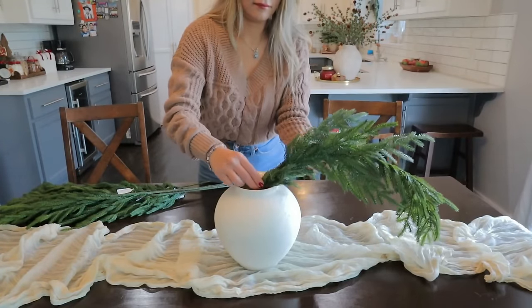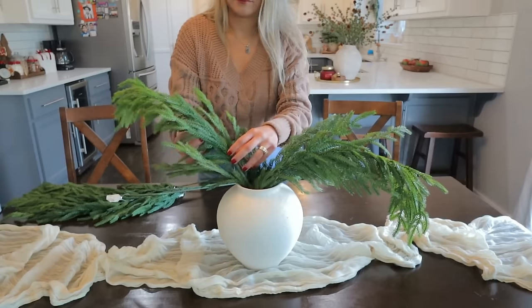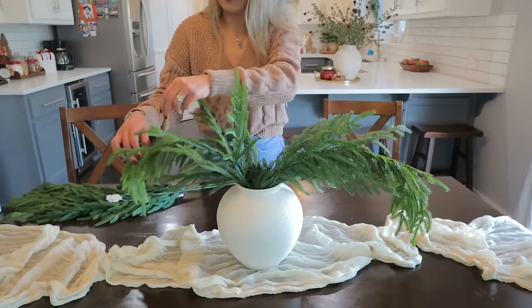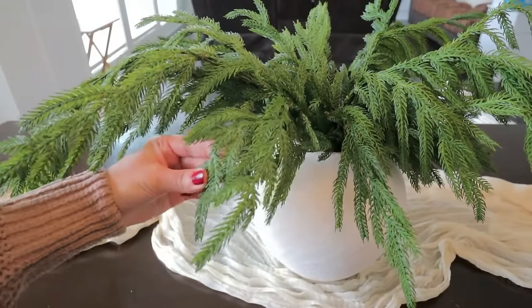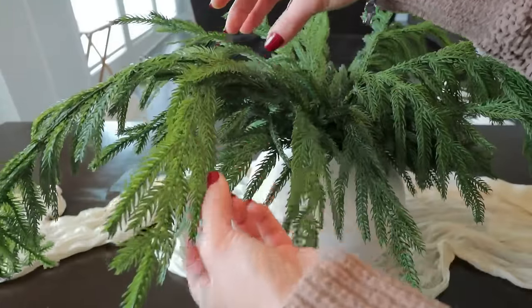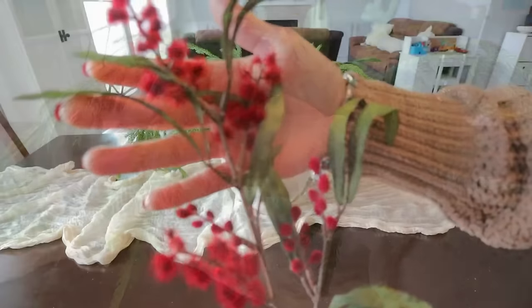So I'm adding some of this long flowy greenery, Norfolk pine stems that I got at Kirkland's. I got several of them, but I'm just using three of them, enough to fully fill this medium vase, bending a little bit to create that cascade look. I wanted to keep a low height arrangement on this table, but it's still interesting as a focal point, just in case we have a larger amount of guests over.